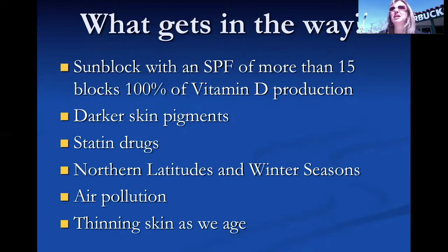Air pollution does impact how well the sun's rays get to us, sometimes increasing them and sometimes decreasing them. And then thin skin actually has less capacity to make vitamin D. In a rough way, if you have less fatty layers protecting you under your skin and your skin is thinning, there's less ability to make vitamin D and less place to store it close to the skin. So as we age, we tend to make vitamin D less than we do when we are younger.